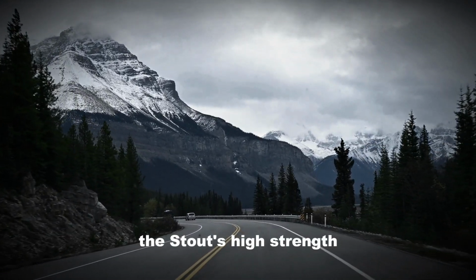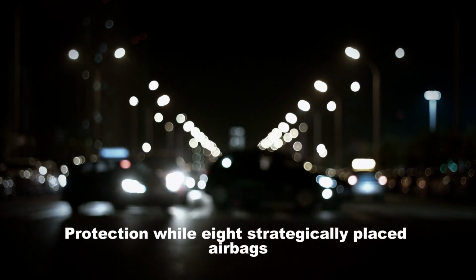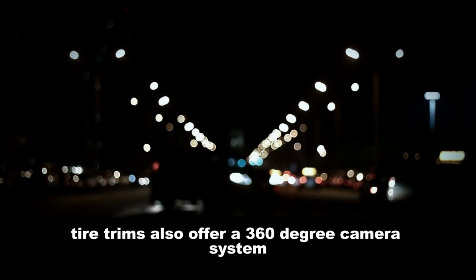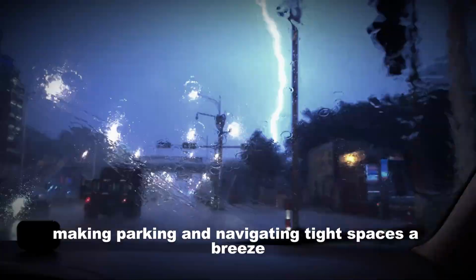The Stout's high-strength steel frame has been designed to provide maximum crash protection, while 8 strategically placed airbags ensure comprehensive coverage. Higher trims also offer a 360-degree camera system, making parking and navigating tight spaces a breeze.